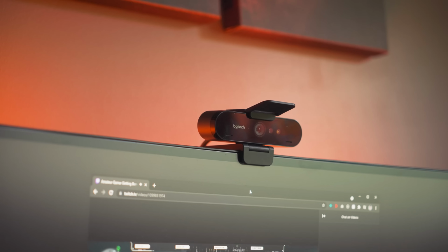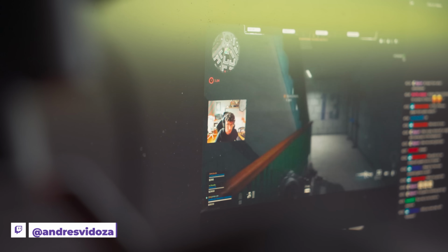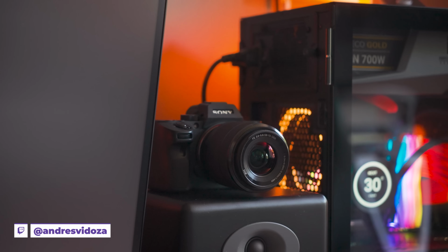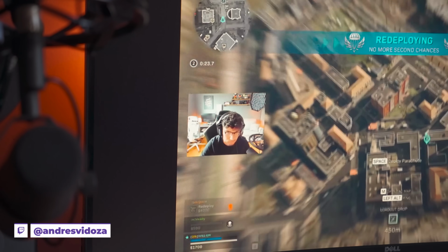But I have to admit, I haven't been using the BRIO 4K for productivity work. Instead, I've been using it to stream on Twitch since my Sony Alpha Mark 7 III keeps overheating. So yes, the quality in my opinion is that good.